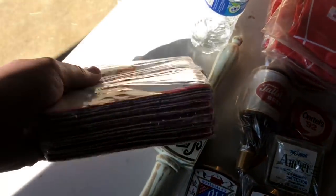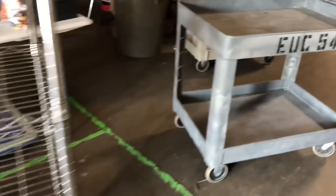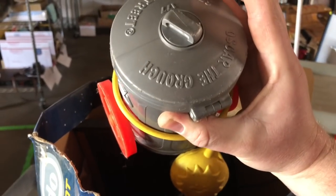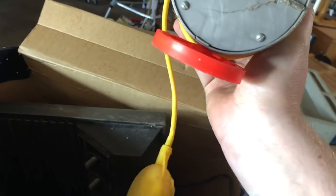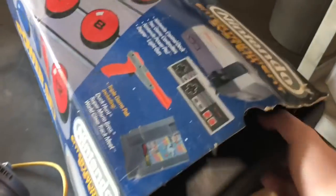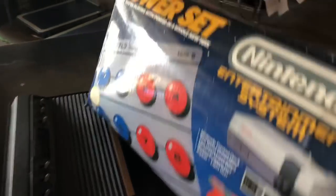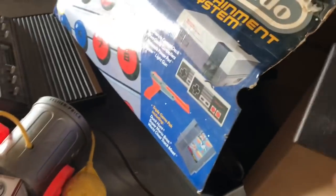Neato. A bunch of beer stuff, like candles and big thick new old stock patches. Clean it up. NES flask. There's actually an Atari inside here. Some kind of toy or something. Oscar the Grouch, Sesame Street. Atari. Some games.